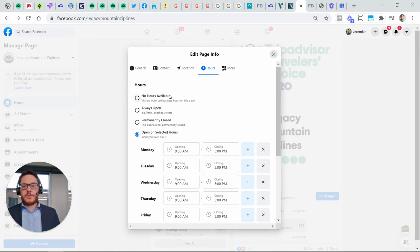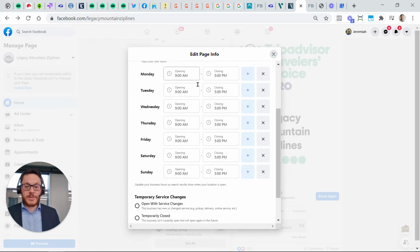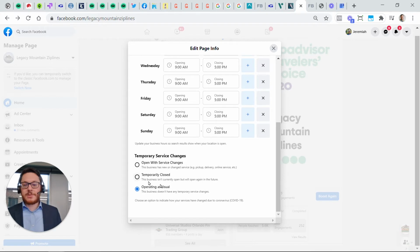And here, there's a few different options. So no hours available, always open, permanently closed, open on selected hours. Of course, you can modify these on an ongoing basis, but if you keep scrolling, they got some cool options here. Open with service changes, temporarily closed or operating as usual.